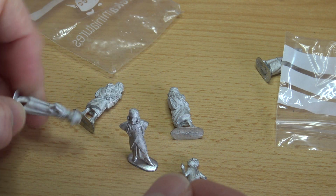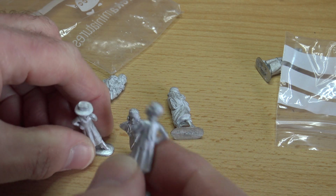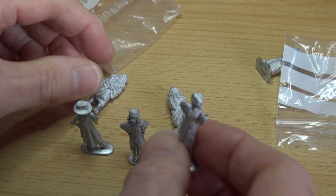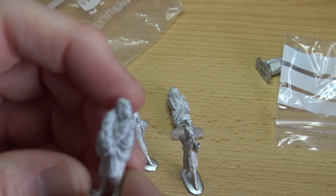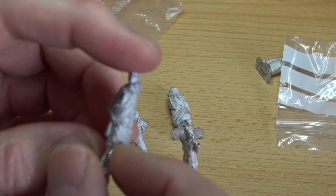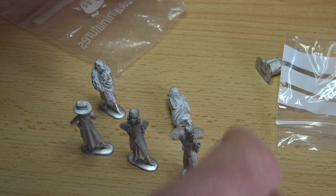Probably more suitable for gangsters in Chicago or something like that. I think that's probably what the sculptor had in mind. And the one with the fur draped around her neck probably won't do very well in the deserts of North Africa. But yeah, I thought I'd get those. As I say, a bit of fun.